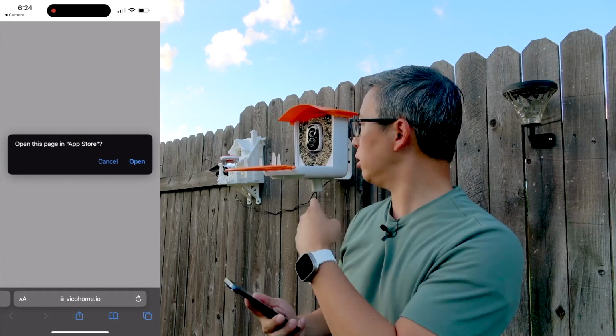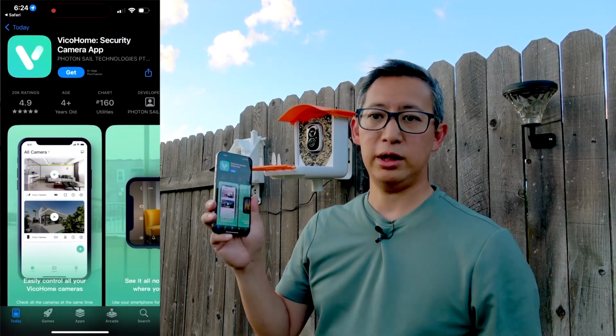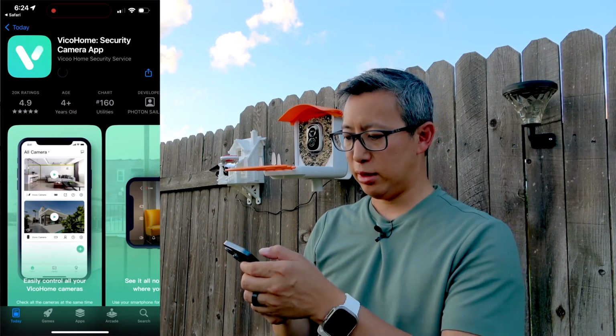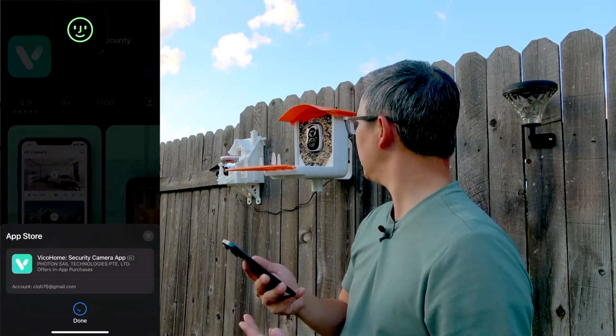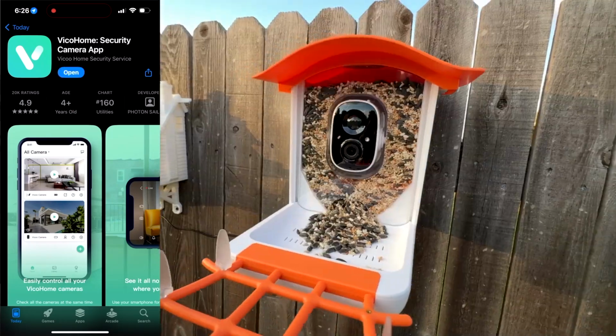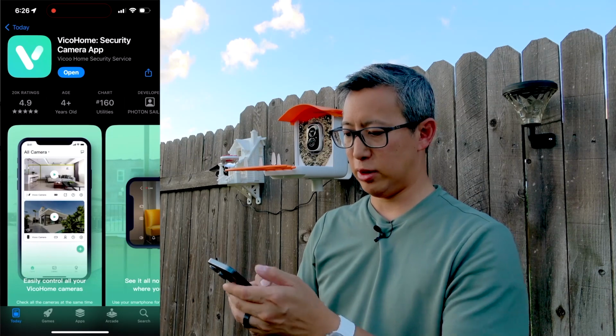Okay, so now to install the bird feeder and attach it to the app and get it all set up. You'll need to go to the App Store or the Google Play Store and download the Vico Home security camera app. I wonder if this can actually be used as a security camera as well. That would be cool. Once we've downloaded the Vico Home security camera app, we're gonna go ahead and open it.